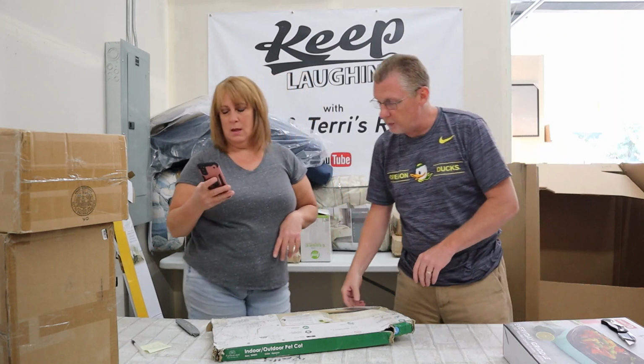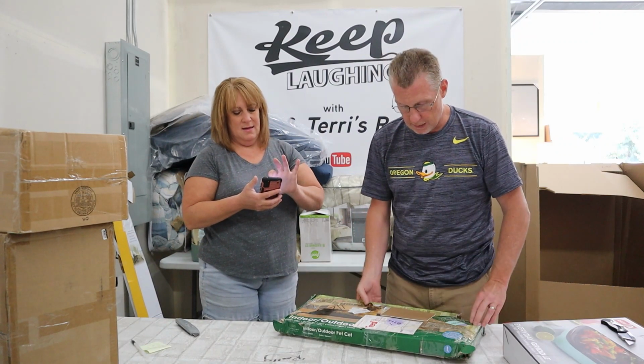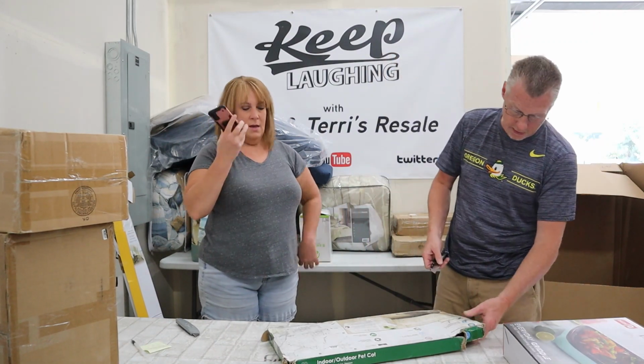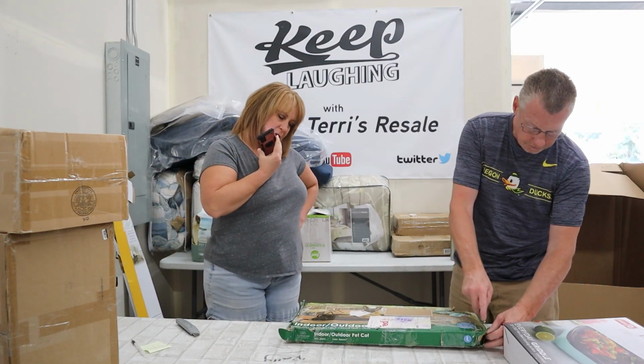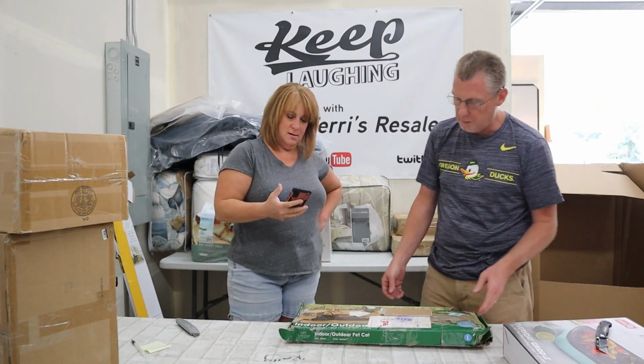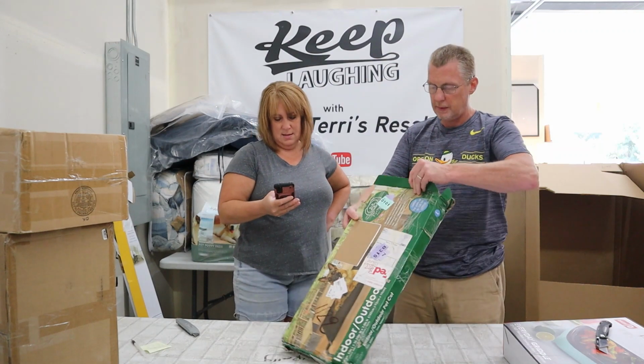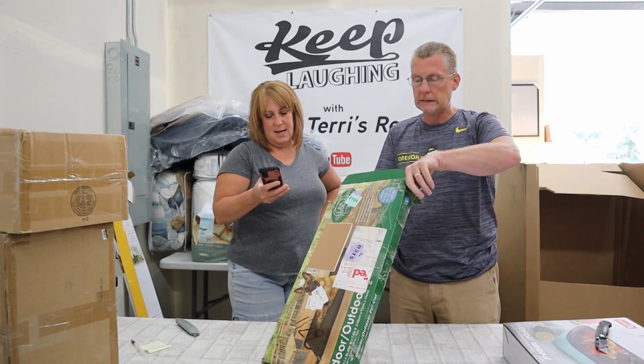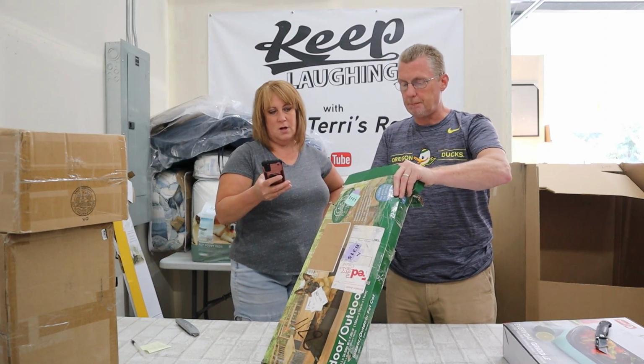Oh, that barcode's destroyed. Do it this way. This thing's pretty rough, guys. I'm going to say even if it's complete and good, indoor, outdoor pet cot, probably $15 in our pocket. There's the exact one right there on this site is $24.